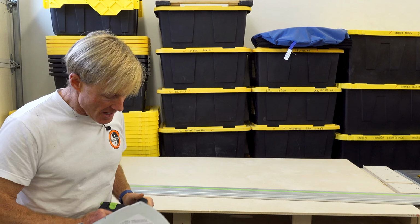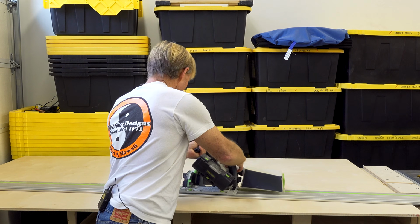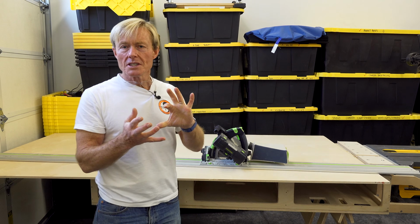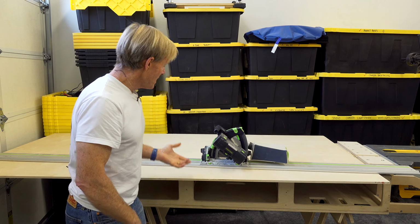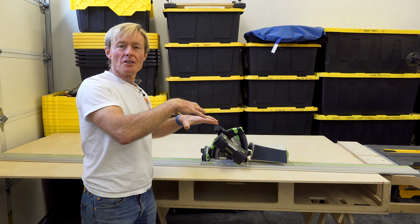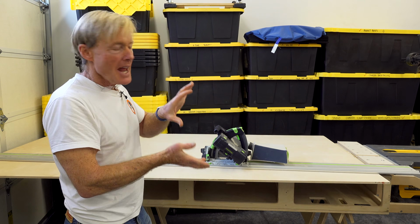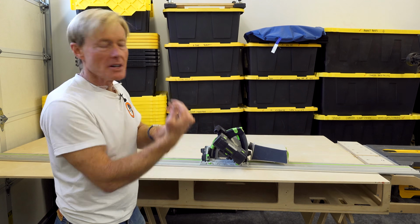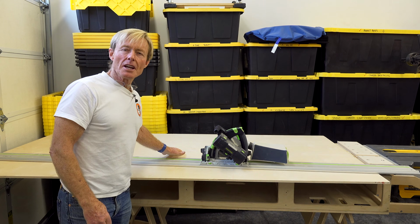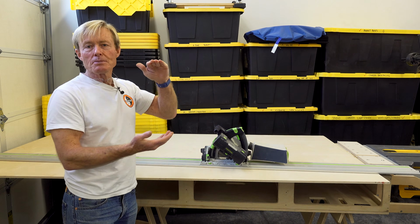A track saw is a circular saw which rides on a track, so it works exactly opposite of a table saw. Because your motor is on the top, the rotation of your blade is now cutting up out of the material, so any splintering you would get would be more pronounced on the top side of your material.